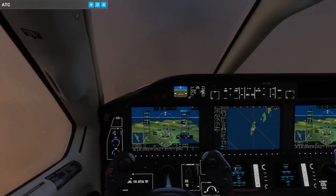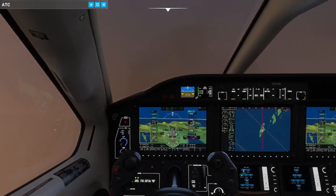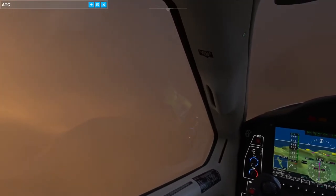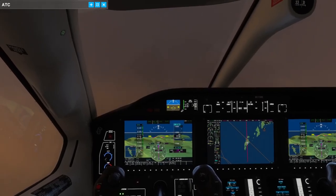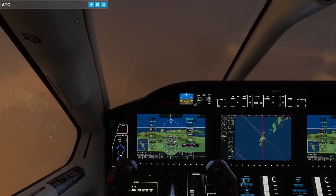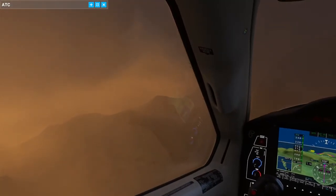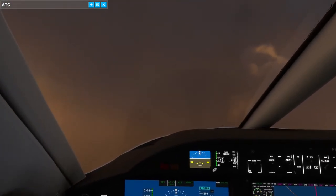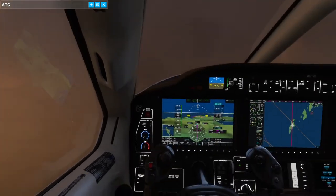It's all gone dark. Takes some time to trim out. This elevator trim is very difficult to use on this thing. You get down trim a lot on elevator in the Mozzie. Yeah. Can't tell if there's a big mountain right in front of me. There's one definitely off to my left.